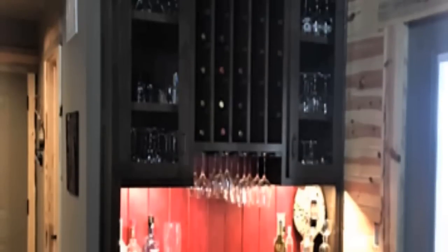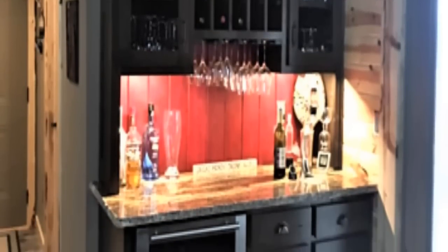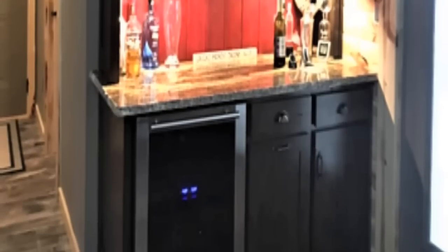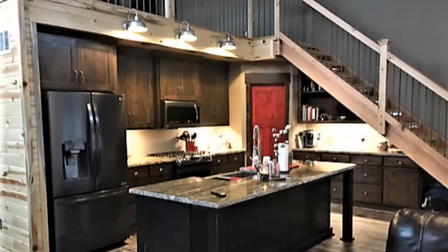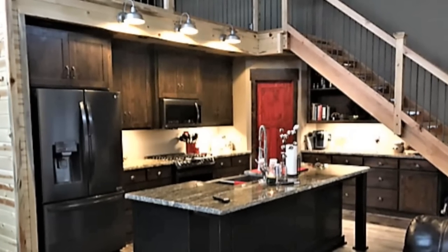Well, what about some of the interior decorating touches, Sue? I saw a bar. Yes, that's my wine bar. I love wine. She's got very good taste in decorating, and all of her friends come to her for decorating ideas. I can believe it. And the kitchen looks pretty neat too.